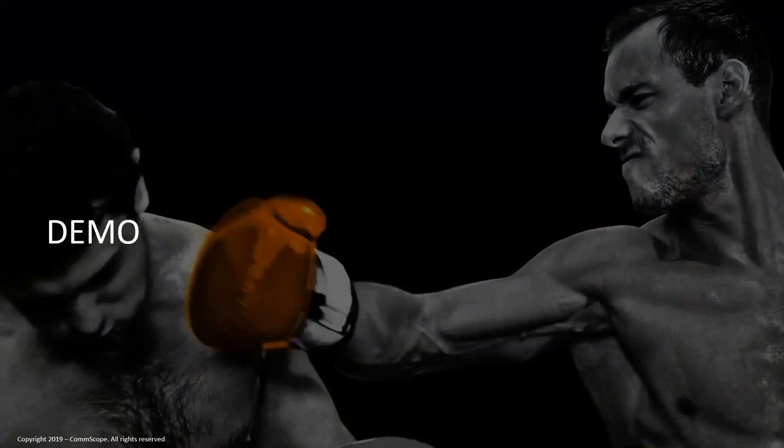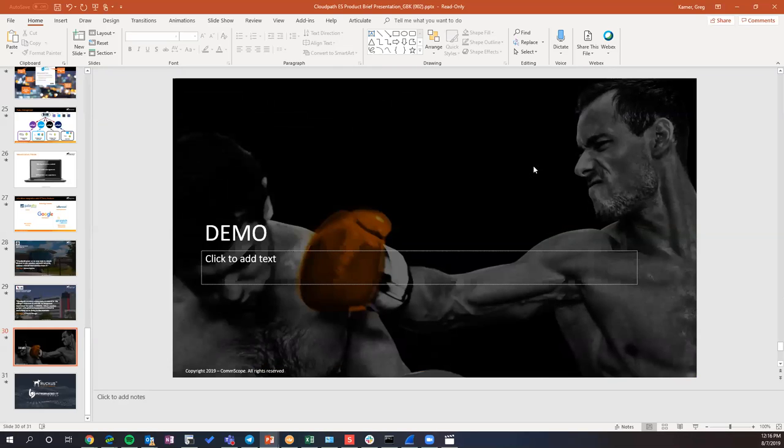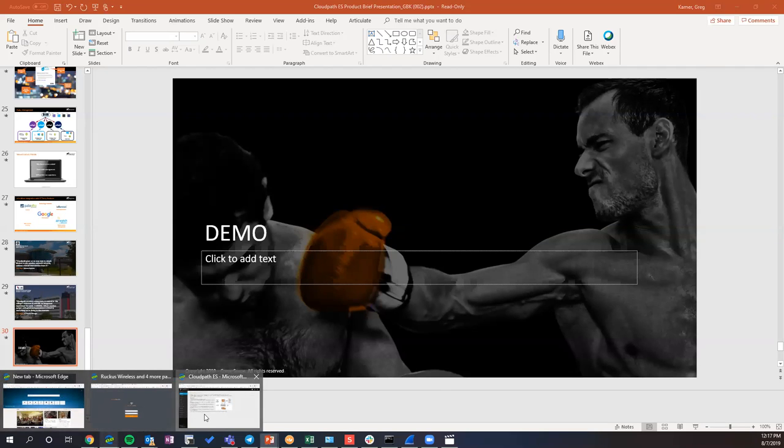So now the fun part, the demo. Let's see if I don't break something here. I was trying to show an iOS demo earlier, and I've been using this thing called Lonely Screen. But of course, right before we start doing the stinking demo, it broke. So sad day. But what I'll do, I'll give you a little poke around here in the CloudPath GUI and let you see what it looks like.